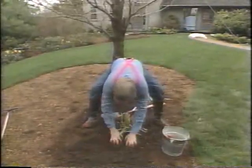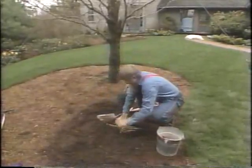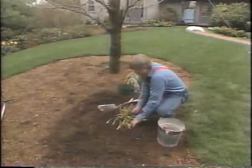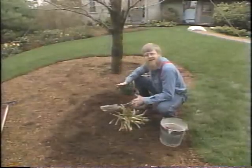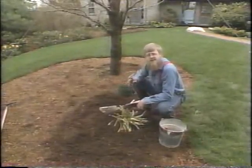In a few weeks' time, this foliage is going to have died down. All the energy and nutrients in the leaves are going to go back into the bulbs. You won't even know it's here by midsummer, but next spring there'll be fresh green shoots and a clump of daffodils here year after year after year.